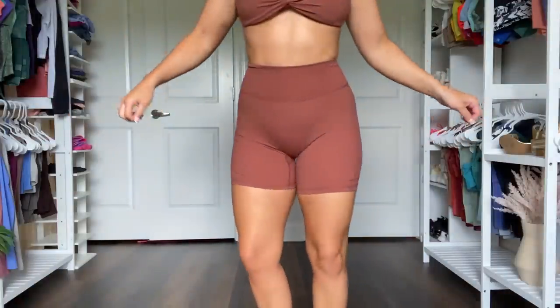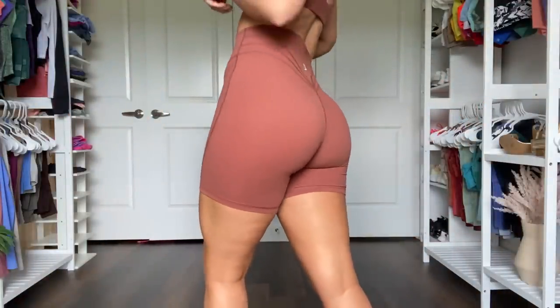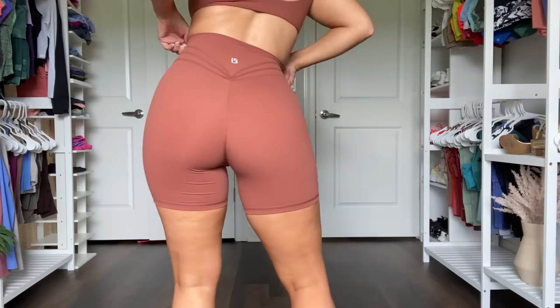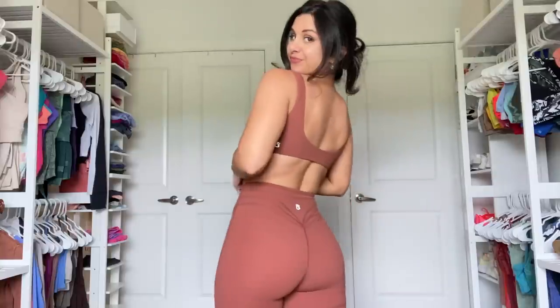You guys know I love my Legacy leggings. Well, I also love my Legacy 6-inch shorts. See? Now we got some length here and I'm okay. The soft Nubre fabric, the butterfly seam in the back, just really emphasizing the glutes. Some of the most flattering shorts that I've ever worn from Buffbunny.